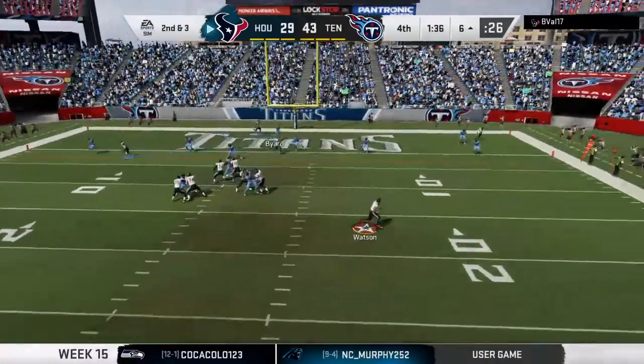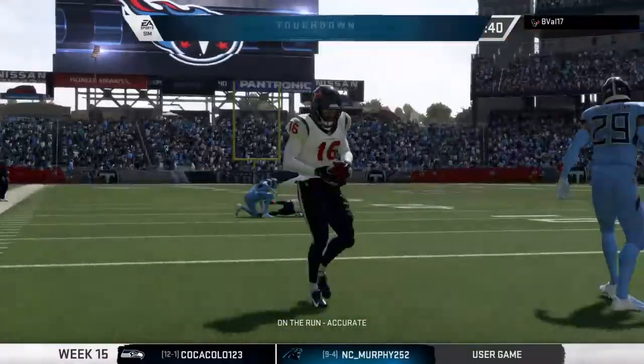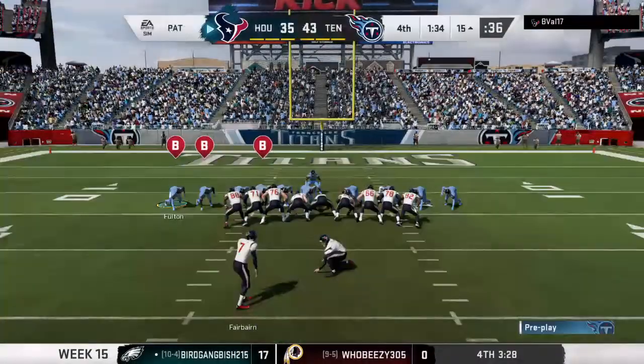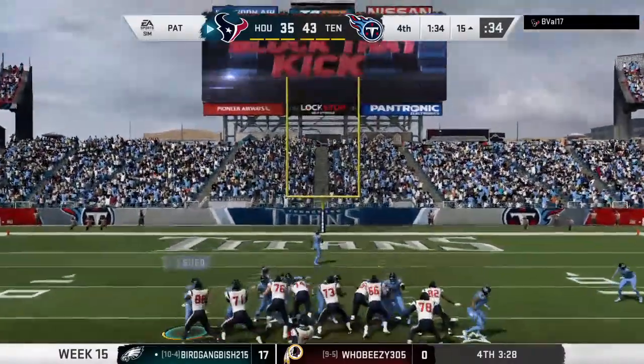2nd and 3. Flush to his right. And he's in. Touchdown, Houston. Kiki QT, his 2nd touchdown on the season, as his guys are back within a single score.